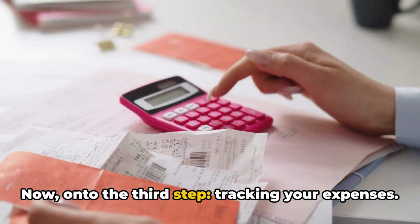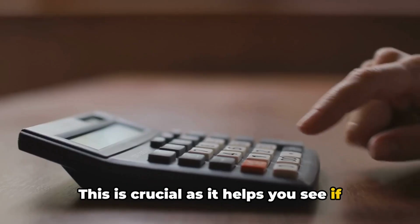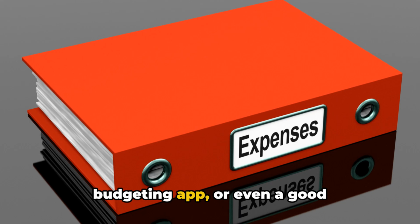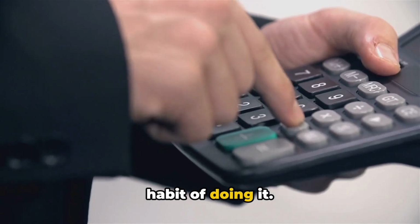Now on to the third step, tracking your expenses. This is crucial as it helps you see if you're sticking to your budget. You can use a simple spreadsheet, a budgeting app, or even a good old-fashioned notebook. The tool doesn't matter as much as the habit of doing it.